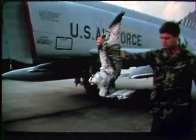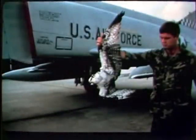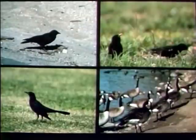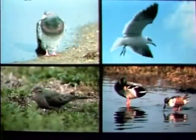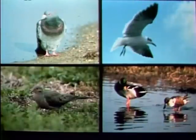Airfield bird control is, therefore, a serious business. It depends first on the correct identification of the birds to be controlled. Those that most often threaten flight operations are flocking birds. In addition to knowing what birds threaten flight operations at a specific base, anyone responsible for bird control must know the most practical combination of bird frightening techniques.